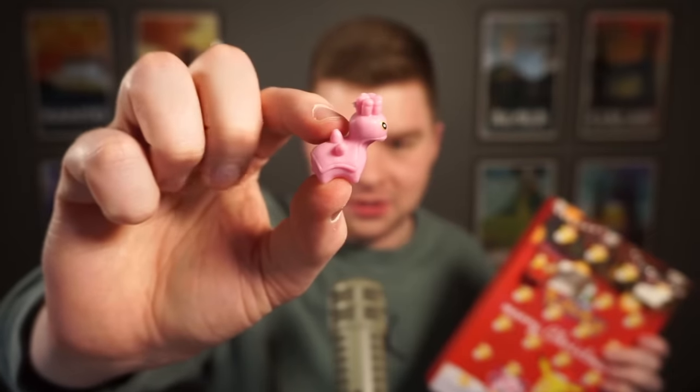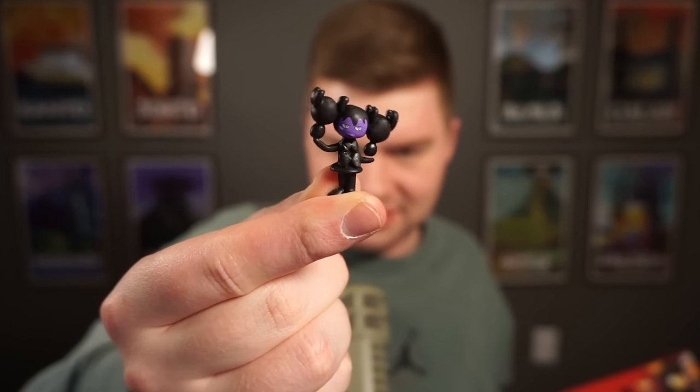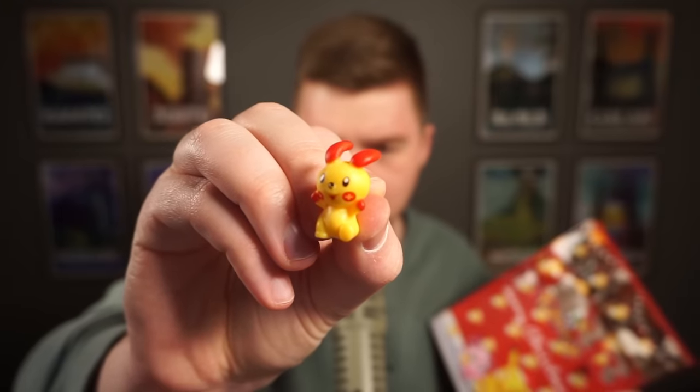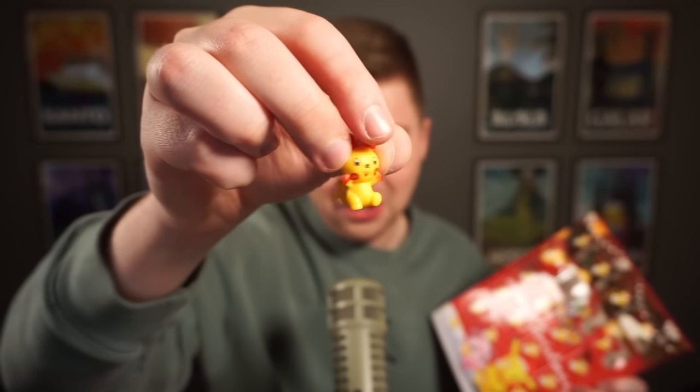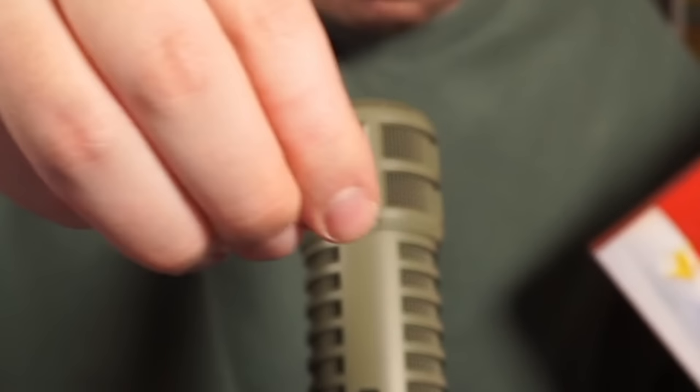I know this is Shellos. This might as well just be Slugma. What is this? Yeah, that's... Yep. Mm-hmm. Is that supposed to be Scraggy or Scrafty? What? Okay, well, honestly, this is closer than most of them. You ignore the tail? This is closer than most. What is this? Is this Happiny? Oh, it is Happiny.